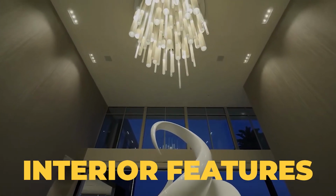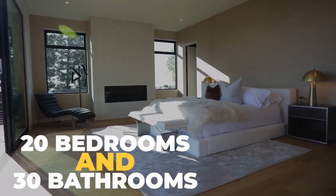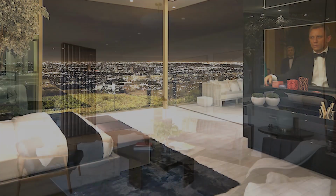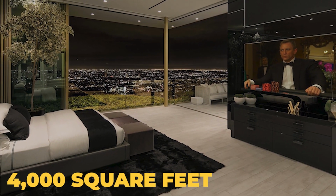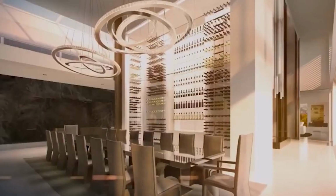Interior features. The interior features are nothing to sneeze at either. The One has 20 bedrooms and 30 bathrooms, with the primary master suite being bigger than most homes at 4,000 square feet. There are other interesting amenities, such as a room with candy walls, straight out of Willy Wonka.